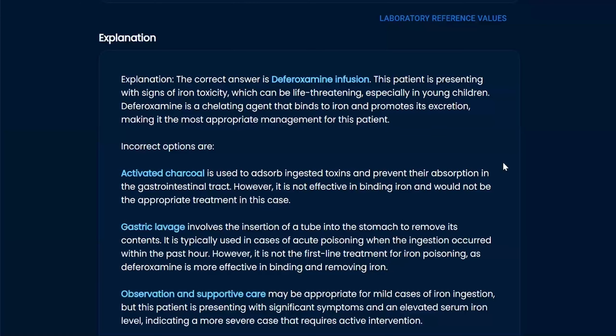To be honest, a lot of the answer choices now, I would lean against charcoal. When you're looking at these toxicity questions, I know this sounds weird, but there's not much logic behind them. A lot of these questions are memorization. So deferoxamine is your chelating agent that binds to iron and prevents iron from wreaking havoc once it's in the bloodstream, and then you excrete it out.